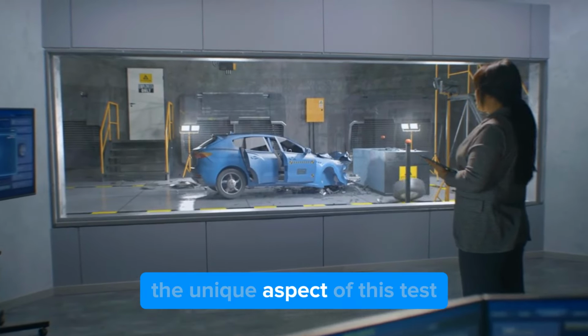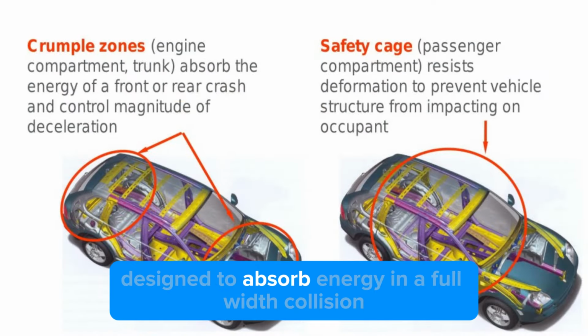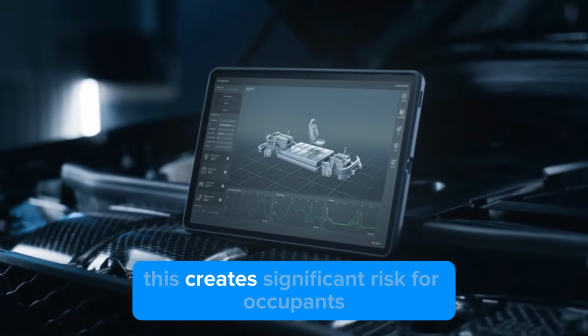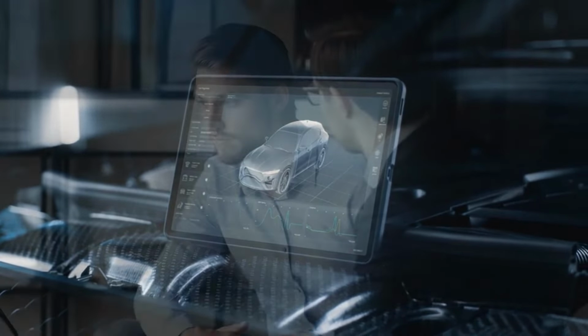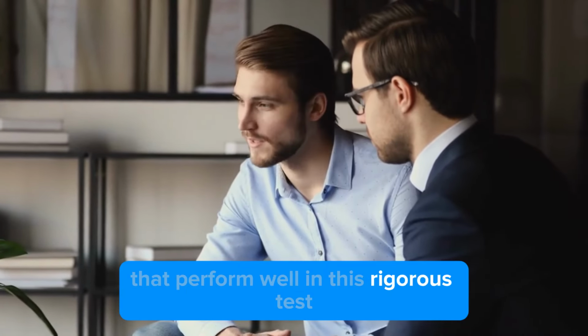The unique aspect of this test is that it bypasses the main crush zones, designed to absorb energy in a full-width collision, making it especially challenging for vehicle structures. This creates significant risks for occupants, particularly to the legs, feet, and other lower body areas. Now let's take a closer look at some recent models that perform well in this rigorous test.